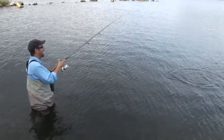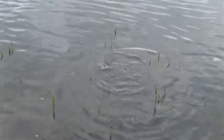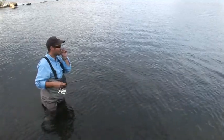Fish on! We found a whole mess of smallmouth here. We must have caught 10 or 12 of them in about half an hour. They're smaller fish, but you know, these fish are a lot of fun.